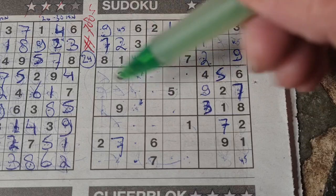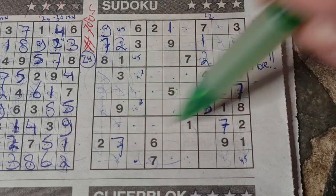Eight, five. 4, 5, and 8. Need an 8 here. Number 2. 2. We have a pair. The 2 in this column. The 2 in the second column.